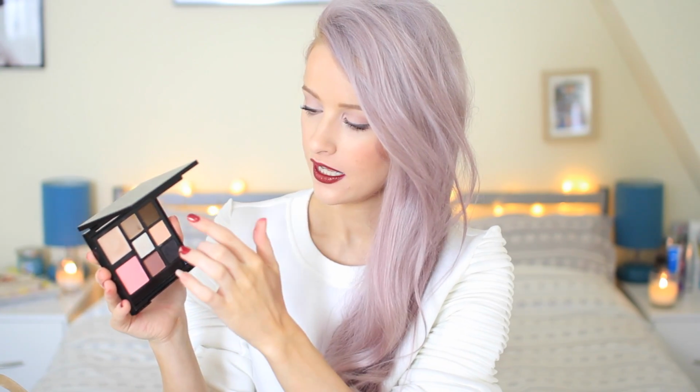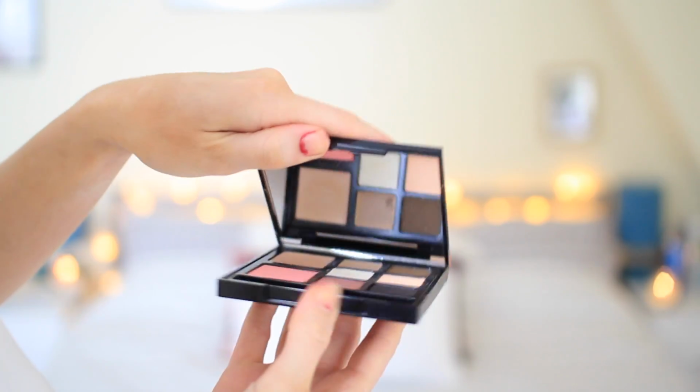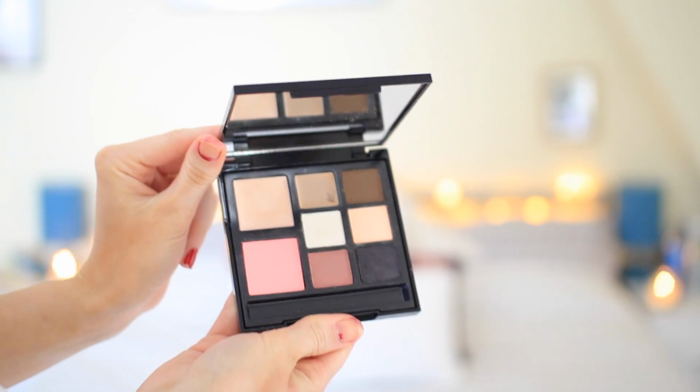The thing about this palette that's so cool is that it contains so many different powders, shades and products. So you've got a cream highlighter, you've got a blush, an eyebrow wax, a contour shade, and then 4 eyeshadows as well. So it's a perfect travel companion. You can throw it in your bag. You get a couple of brushes with it as well, so it's easy to apply. I would always recommend using your own brushes though, in honesty, but it's up to you.